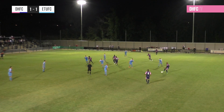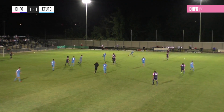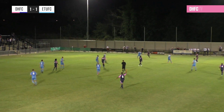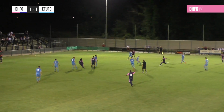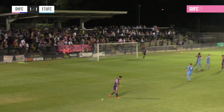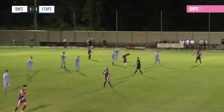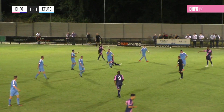Cargbo, May. Patient build-up play. Dulwich are really ticking along nicely. Ashley Carew. Cook has a look up. He's gone for goal from distance. That's a waste. Went for something special. And it's a long way over from Anthony Cook.